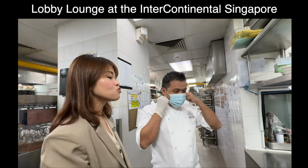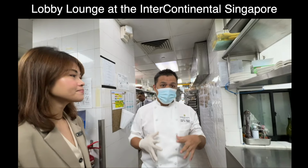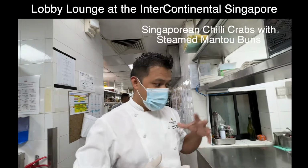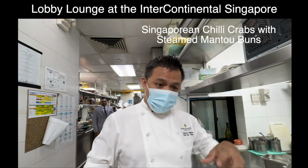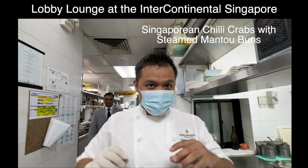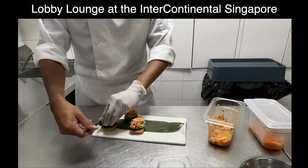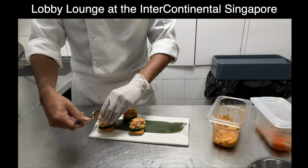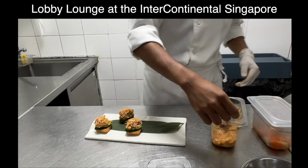So you have created this rendition of chili crab in a slider, right? Yeah, so Singapore chili crab, pretty much you eat it with sauce and the mantou, the bread itself, they deep fry. And you will eat with your hands and gloves and everything. You eat with the bread, they dip in the sauce. So here I take another version of it. We still have the crab with the sauce and everything, but we put it into a slider itself.